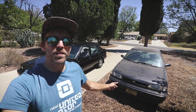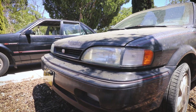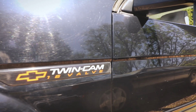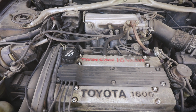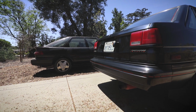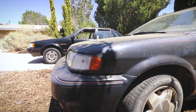The GSi shares a very similar story to my 1988 Chevy Nova twin cam. Like the Nova, the Prizm was derived from the Japanese market Toyota Sprinter and was built in the NUMMI factory, a joint effort between GM and Toyota. Like the twin cam was to the base Nova, the Prizm GSi was the performance model in the Prizm lineup. The GSi came with Toyota's 4AGE twin cam motor, pushing out almost 30 more horsepower than the base model. Just like my Nova, it came with a red stripe and badging, sport suspension, disc brakes, upgraded wheels, and an optional 5-speed manual transmission. The Prizm GSi was really the spiritual successor to the Nova twin cam, and they both shared a similar fate. Neither sold very well.